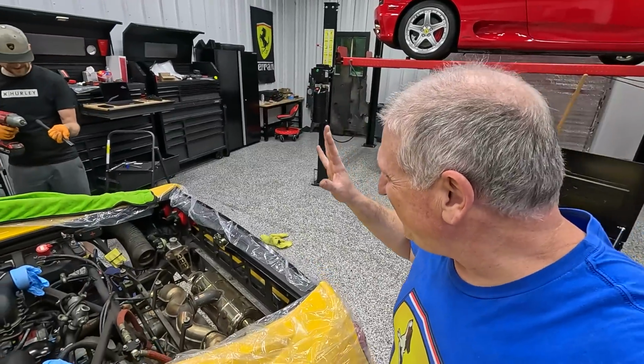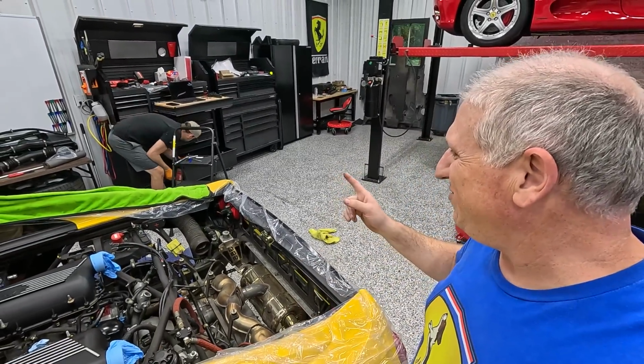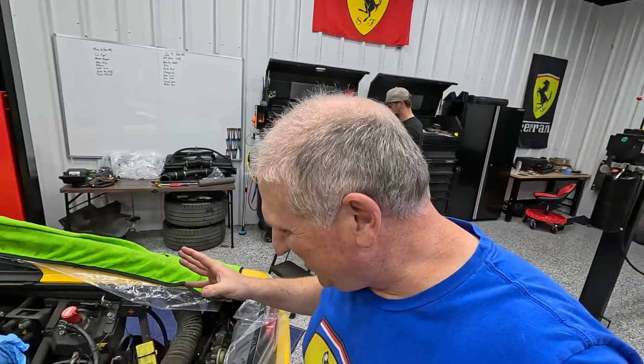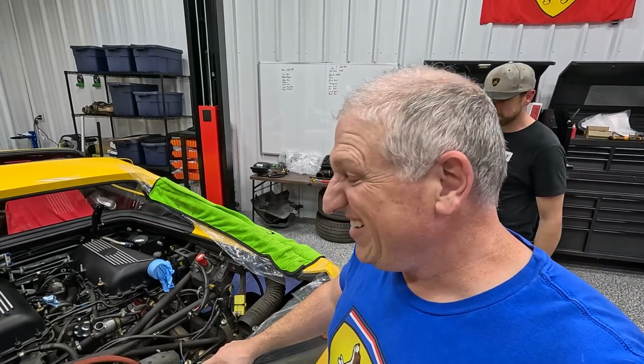We are going to remove this engine in just a minute here. He's removing the last few bolts, and then we start holding on to our butts. Hold on to your butts. Theoretically, all the subframe bolts are disconnected.